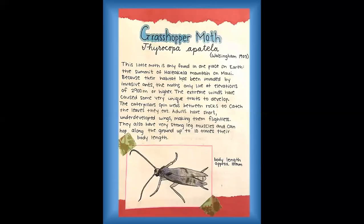So this little guy is a grasshopper moth, and its scientific name is the Thyrocoppa apatella, and it was first described by Walsingham in 1907. So this little moth is only found in one place on Earth, and that's the summit of Haleakala Mountain on the island of Maui. And because their habitat has been invaded by invasive ant species, the moths only live at elevations of 2,900 meters or higher.